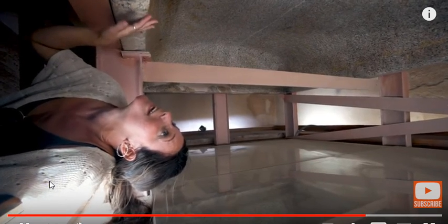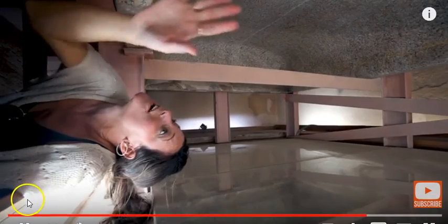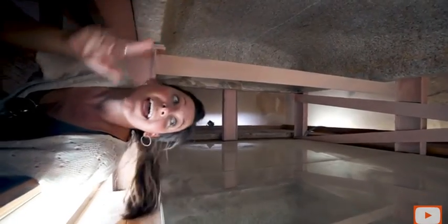So this one is huge and nice and has the goddess of something on the ceiling, and they have a mirror here so you can see the reflection of the top of it.